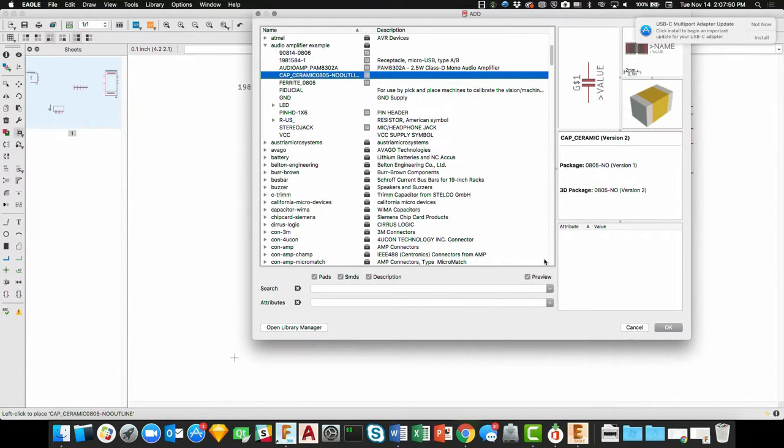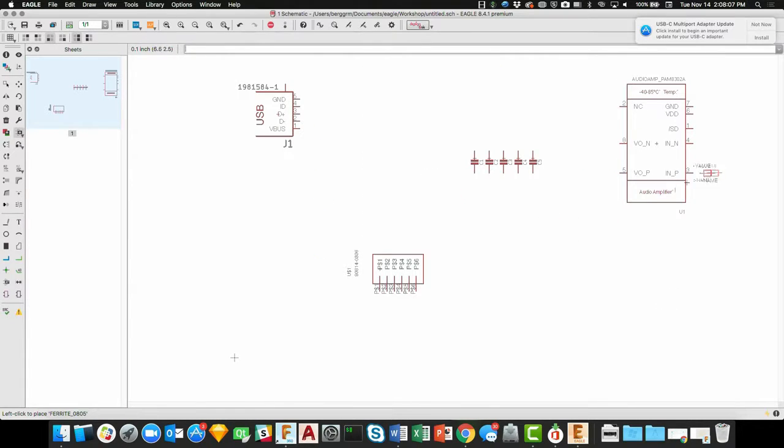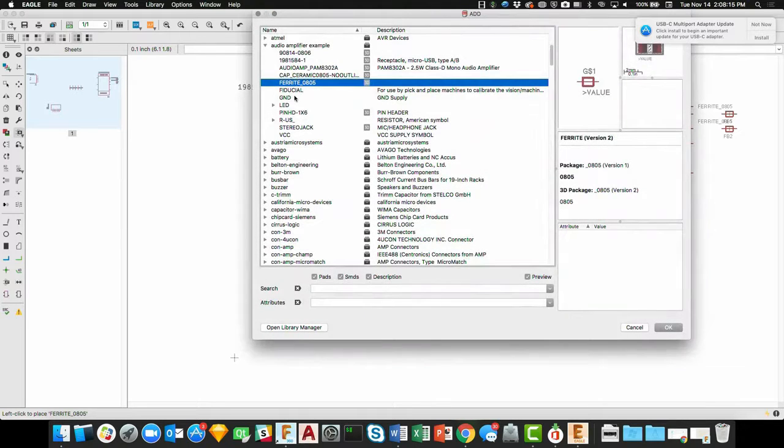Okay? And so I want to run through that list and get all of those parts down there. You're going to need 2 of the ferrite beads. Don't worry, we're going to look at the circuit in a second and I'll explain a little bit about the circuit as well. So we need 2 of the ferrite beads. I kind of know where they go, so I'm going to throw a few over on this side somewhere. Go ahead and hit Escape.